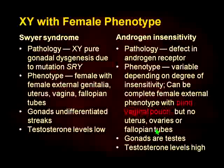Okay, so when you think about XY female, it could either be Swyer or androgen insensitivity. I know this is a lot after all this, okay, but Swyer is XY with gonadal dysgenesis because the SRY is gone. The pathology for androgen insensitivity is a defect in the androgen receptor. So this is Swyer: complete female, internal and external. Androgen insensitivity is just that blind vaginal pouch, but they have the MIS, so they don't have any internal organs.